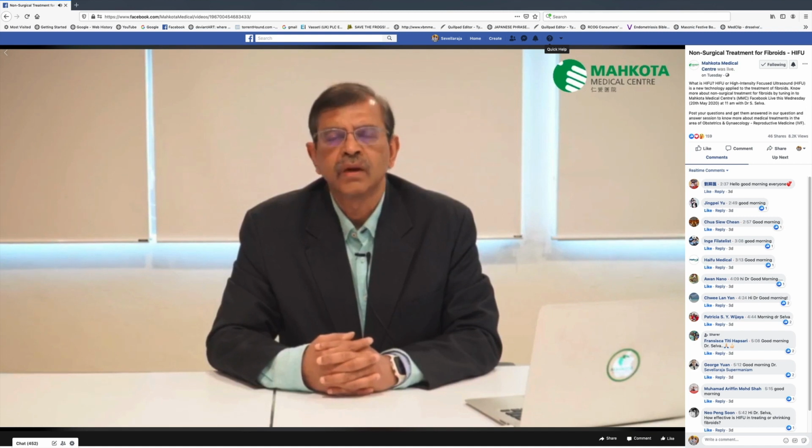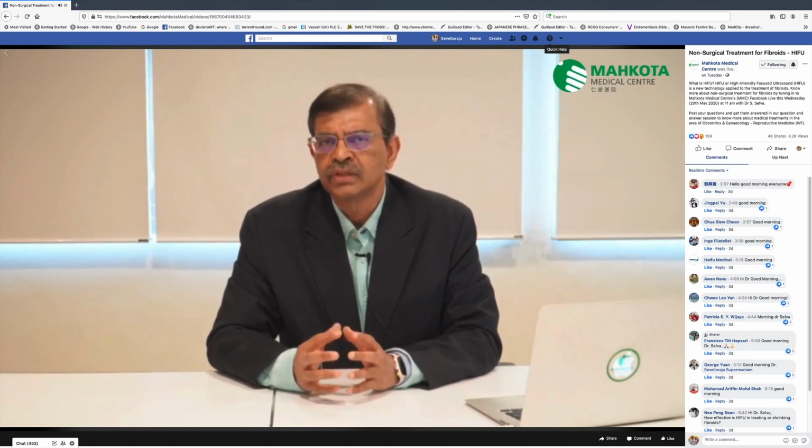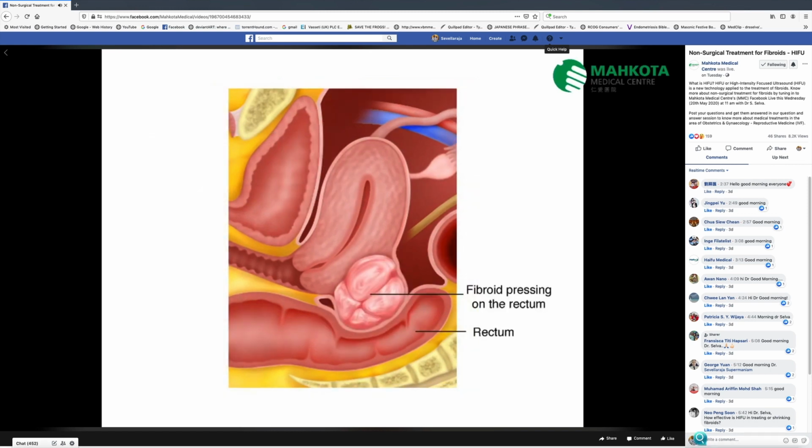Other symptoms are what we call pressure symptoms. When the fibroid presses on the urinary bladder, like you see in this diagram, the patient will want to go and pass urine all the time. This is a symptom of the fibroid pressing on the bladder. Sometimes the fibroid presses on the tube that runs from the bladder to outside. We call it the urethra. And suddenly they couldn't pass urine. So this can be a symptom.